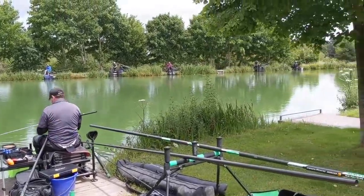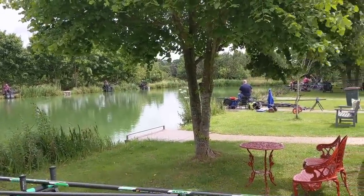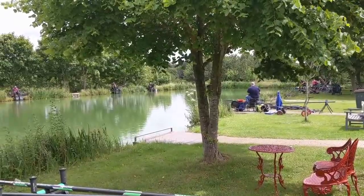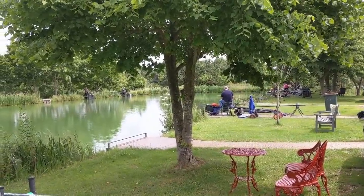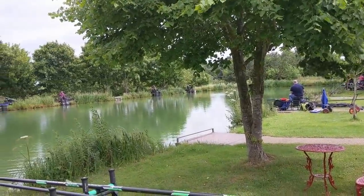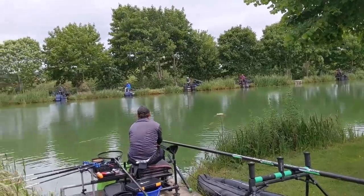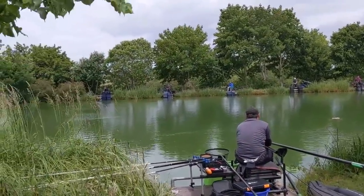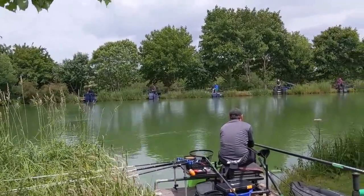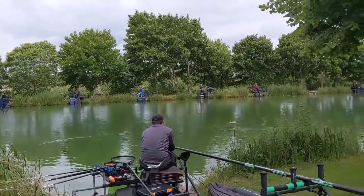A few people have started on the margins. Peg 9 seems to be picking up a couple of little ones now. The wind's causing a bit of a problem, it's swirling all over the place at the moment. Such a lovely venue.